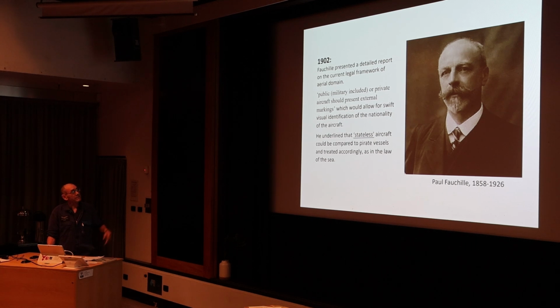Now this actually carries right through to the present day, where the laws that they came up with at the time didn't cover things like aerial drones, your unmanned aircraft that are in common use today. So there's a really legal grey area when it comes to modern drone warfare. And by the letter of the law, they don't actually have to have a national marking on them. And it has been done that some of the aerial drones they're using are not nationally marked.